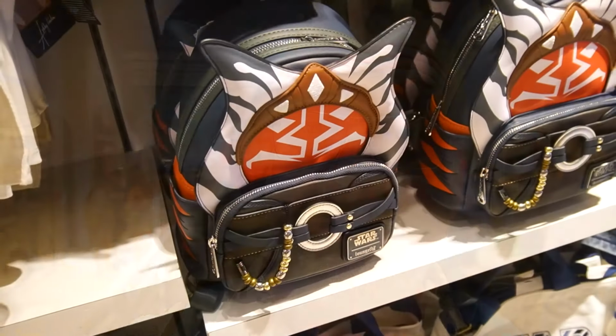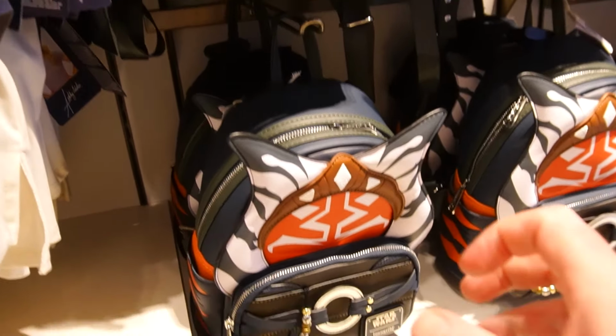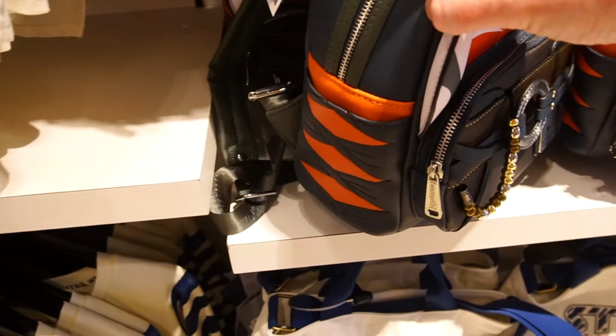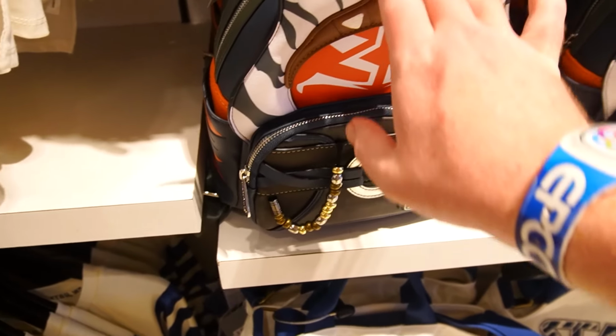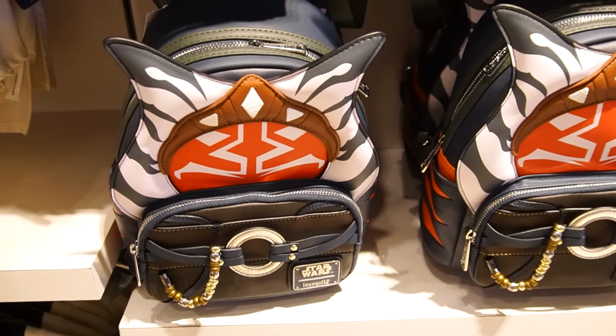We're currently in Tailors to the Stars, which is on Hollywood Boulevard. We were on Sunset, we looked through a couple stores in there. I'm going to show you something that I actually found in here that I think is cool. I don't normally do merch reviews, but this Ahsoka Loungefly is cool. I love how they did this. This is really awesome. If I wore Loungeflies, I would totally buy that one. I love the character Ahsoka too. Yeah, that Ahsoka bag was pretty cool.